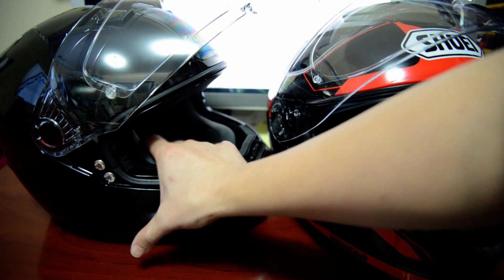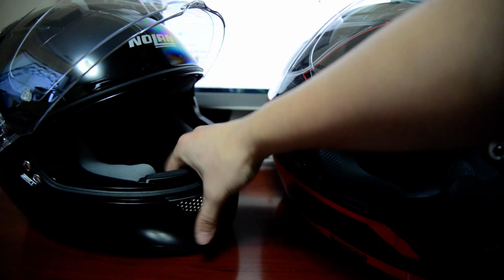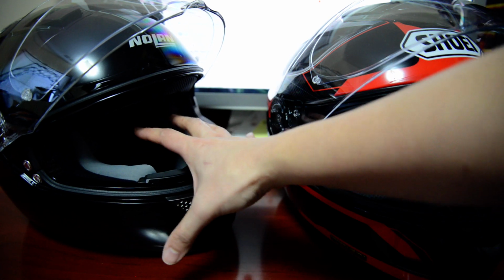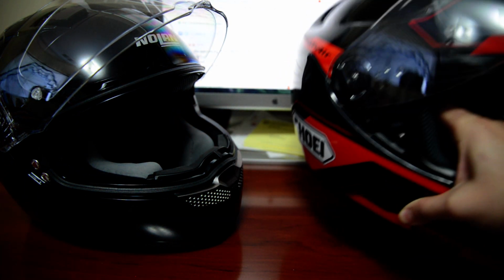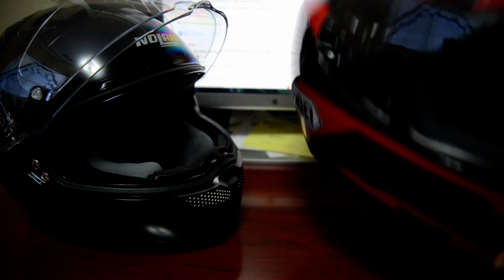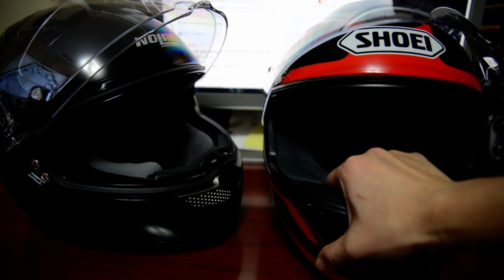When I pick up the Nolan, I can feel it squeaking. I can feel it's just the pieces are not solidly put together. It doesn't feel like one solid piece. But when I pick up the Shoei, it's very quiet. I don't hear anything squeaking, and it feels like one solid piece, that it's not going to fall apart on me.